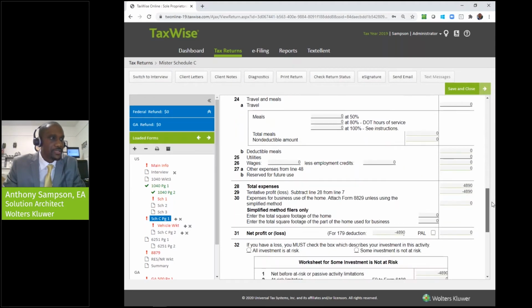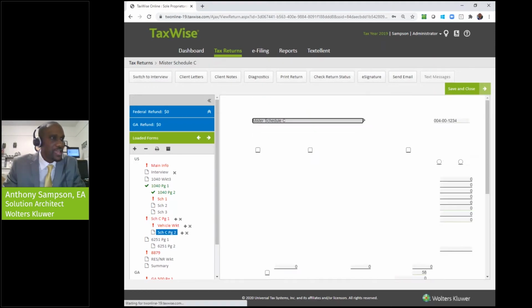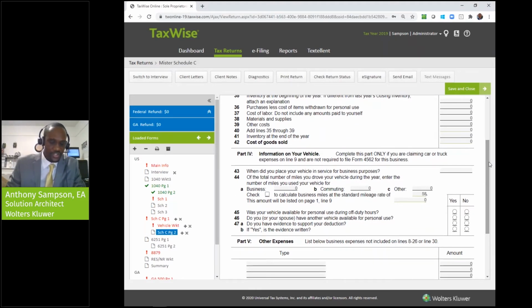I'm going to come down to the second page of that Schedule C. And on the second page of that Schedule C, let's say that same client, instead of him actually using actual expenses, that same 18,670 miles, we're going to go ahead and put that in there, 18,670 miles.